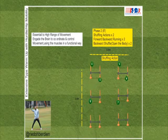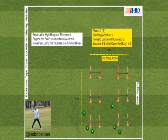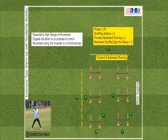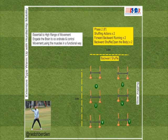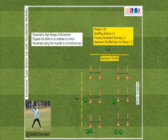The second phase of the warm-up, we have shuffling actions where players are doing shuffling left to right and then slowly jogging back. The next action is a forward backward running movement where players start from left to right, so each exercise is being repeated. And then we have a backward shuffle where players are opening the body, shuffling in a backward movement, and then slowly jogging back to end the exercise.